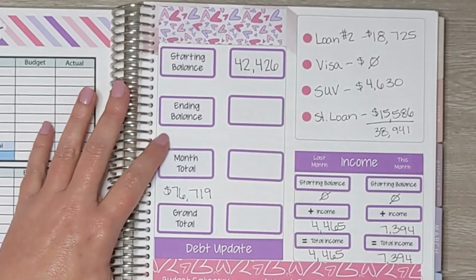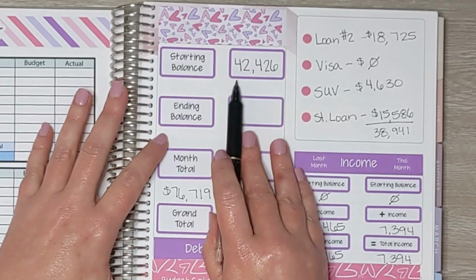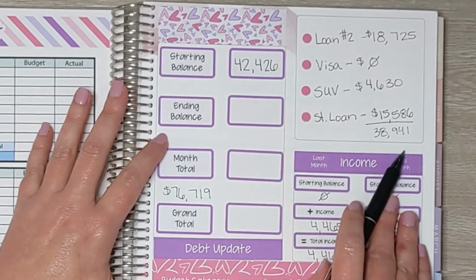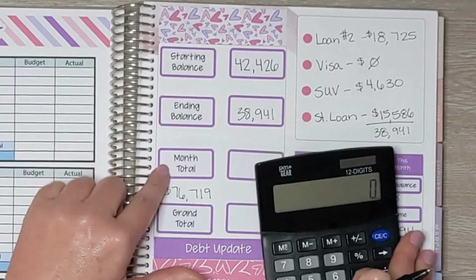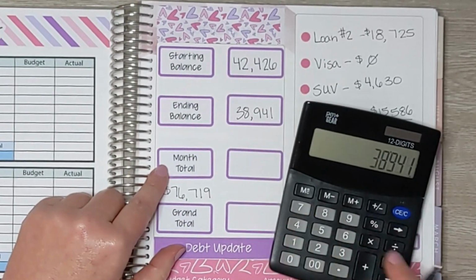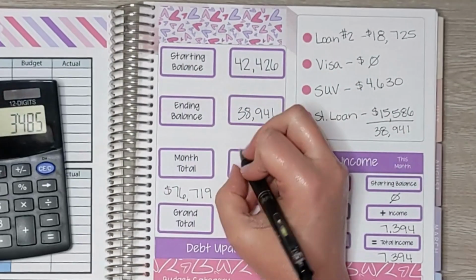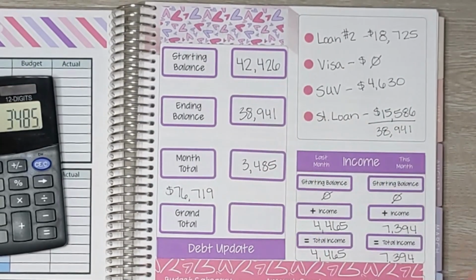Okay, so let's see. So we started this month with a debt total of $42,426. We ended with $38,941. So let's see how much we were able to pay off this month. So we were able to pay off $3,485 of debt. This is a very good month for us, very exciting month.